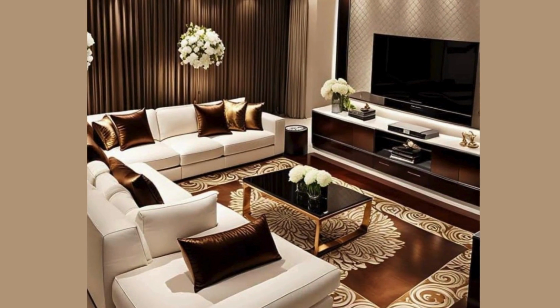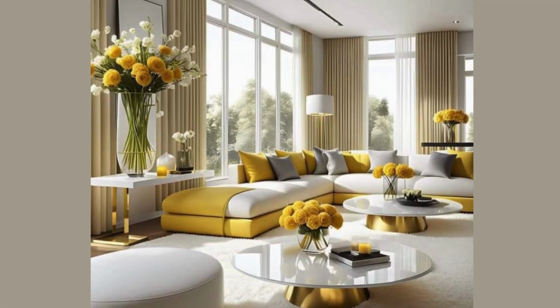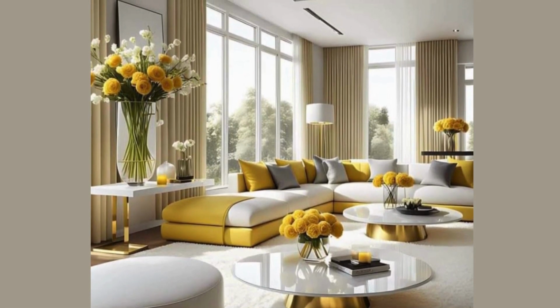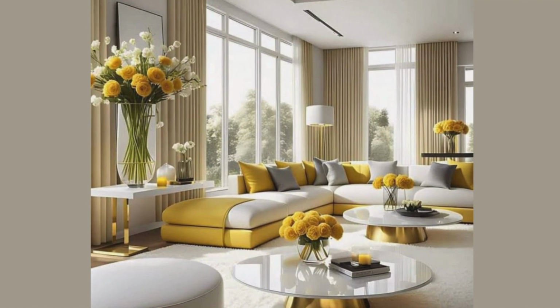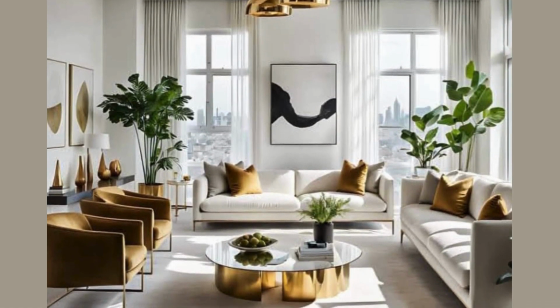The gold accents in the throw pillows are echoed in the artwork on the walls and a couple of decorative vases. A few green plants add a natural touch, bringing life and color into the room.